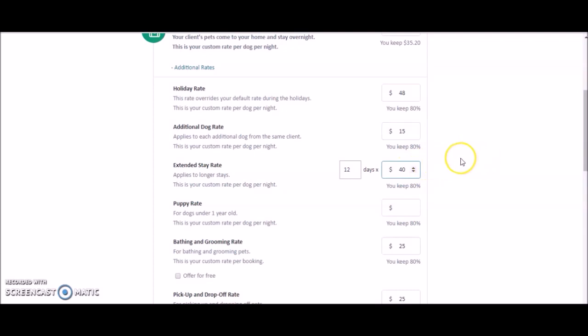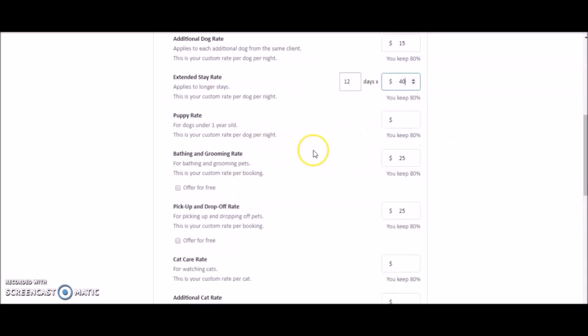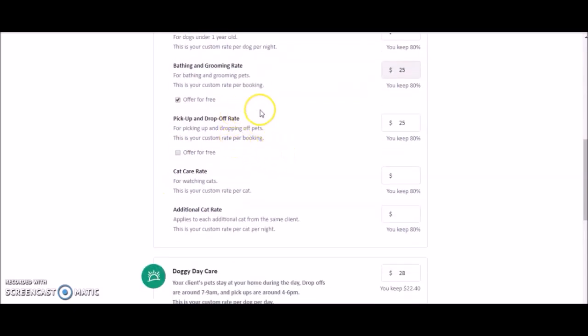For example, one of my dog clients, Daisy, stays for a month at a time because her dad, or her owner, Chris, goes on a long trip every year or every other year. So she stays for a month, and she's such a good dog. You can charge more for puppies. You can charge to bathe or groom the dog, which I usually just do if they want me to. Pick up and drop off rate. Usually I'll meet my clients halfway if they're existing clients, but you do you.